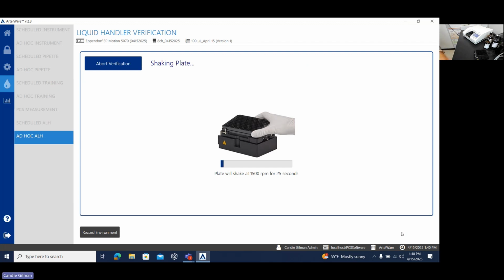So this orbital shaker is going to do its work and shake those two dyes: that diluent, which is that blue dye, which is non-quantitative, and the red dye, which is my 100 microliters. That's my sample under test. Just shaking those two dyes together, making sure that they're nice and well mixed.